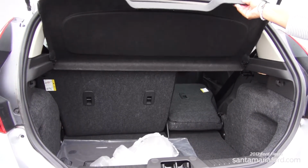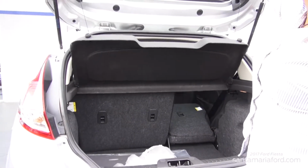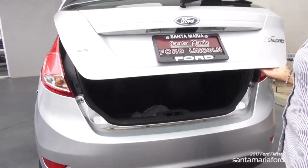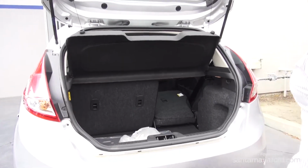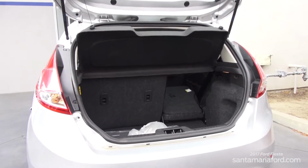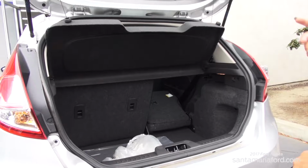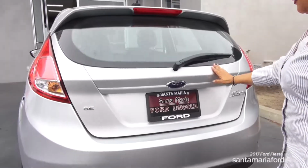You do have your shade cover here, so if you do have personal items, as you can see, they cannot see inside. And it is removable. All you have to do is take it off from here. But again, as I said, I like the fact that it is there. So if you do have items you don't want people to see, it's easily covered.